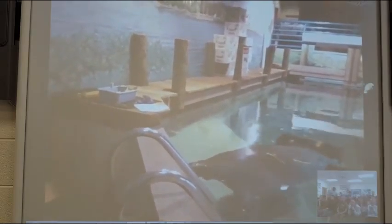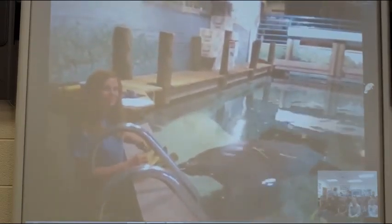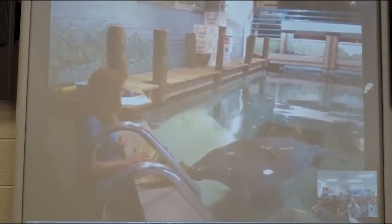How big is Snooty's tail? What was that question? How big is Snooty's tail? So Snooty's tail, last time we measured it, is about 40 feet across, so it is a very, very large tail.